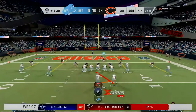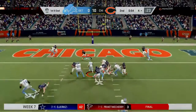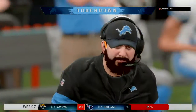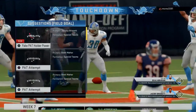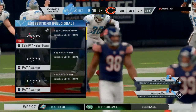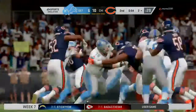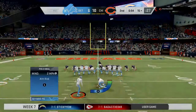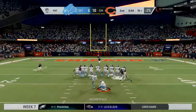First and goal, and they've got to be thinking a chance to get right back into this football game. This is Carson, and he is into the end zone. Touchdown, Detroit. Chris Carson, his first touchdown on the year, as they are now on the board here in the first half. The way this one was going, you just got the sense they needed something before half. They've at least got something on the board now. Still trailing, but a good start.